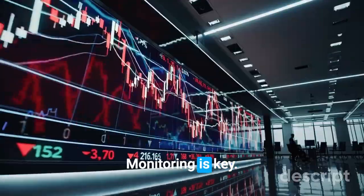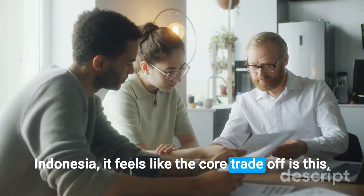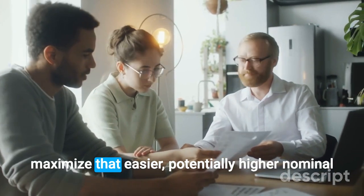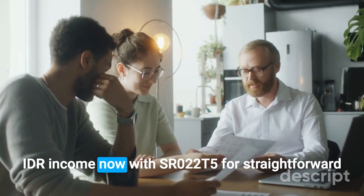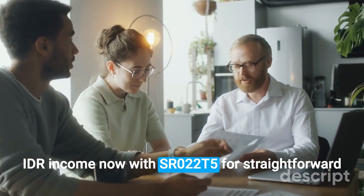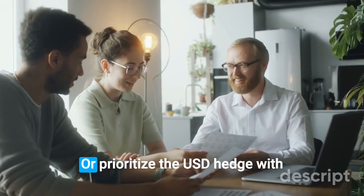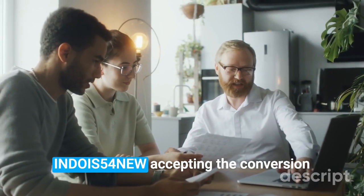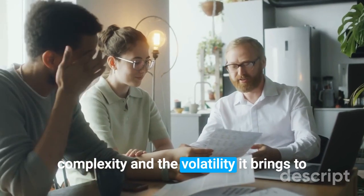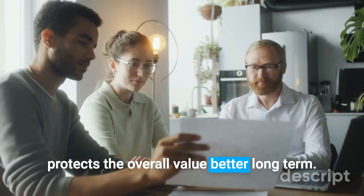Right. Monitoring is key. Okay, so for you listening, living and spending in Indonesia, it feels like the core trade-off is this. Maximize that easier, potentially higher nominal IDR income now with SR022T5 for straightforward local cash flow, accepting the inflation risk. Or prioritize the USD hedge with the Indo-I 54 new W, accepting the conversion complexity and the volatility it brings to your actual local spending power, hoping it protects the overall value better long term.